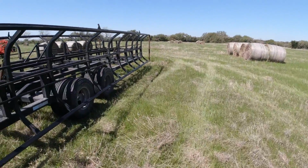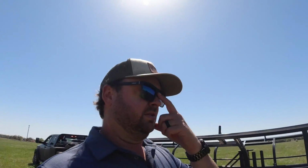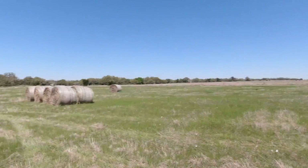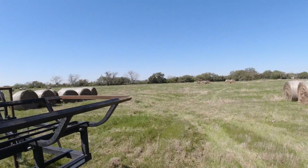This is the field that just got absolutely huge on us last year. It ended up making 400 bales on 50 acres, or 45 acres, so almost 10 bales an acre. But I've just been too busy to get down here and get them up. I got them all stacked in groups of 20, with the exception of a few stragglers out there.